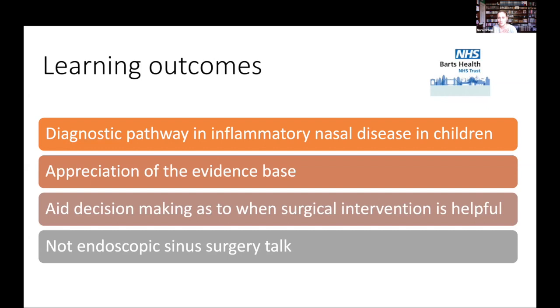Thank you. And the next question is from one of my previous colleagues in Ireland, who is also lovely. What conservative management strategies, a stepladder approach, would you go through prior to surgical intervention in children? That's a really good question. I think number one is to look at all the other possible contributing pathologies, whether it's adenoidal or allergic rhinitis, and optimize those. I would then consider optimization of any other comorbid conditions such as CF.